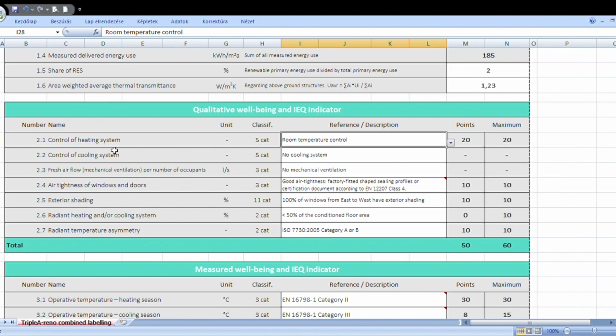So the first one is the control of heating system. It's a very essential indicator, because the control of the heating system influences very much the well-being of occupants, and this is because they want to set the indoor temperature according to their specific needs. And if there is central temperature control, for example, there is very few possibility to achieve the desired value. But if there is room temperature control, it's much better.